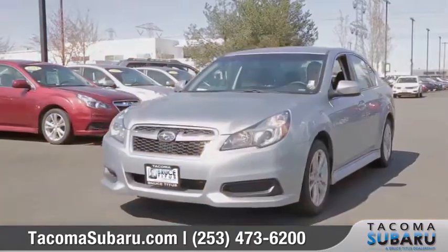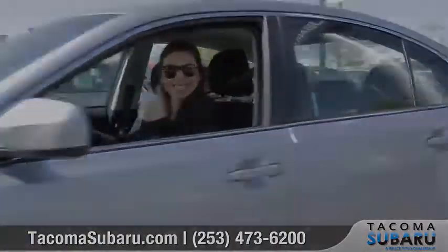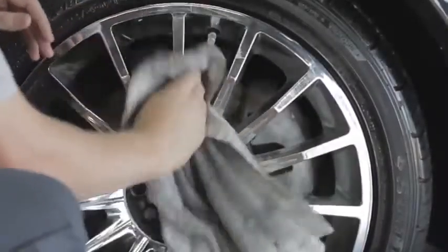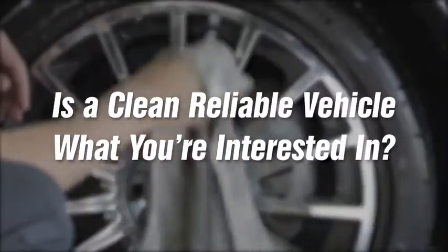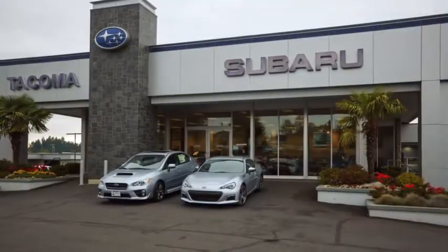It's an important part of our business to offer safe, like-new vehicles to our customers. So if a clean, reliable vehicle is what you're interested in, then you can count on us. Come down and see us at Tacoma Subaru, because we listen to our customers and we get it.